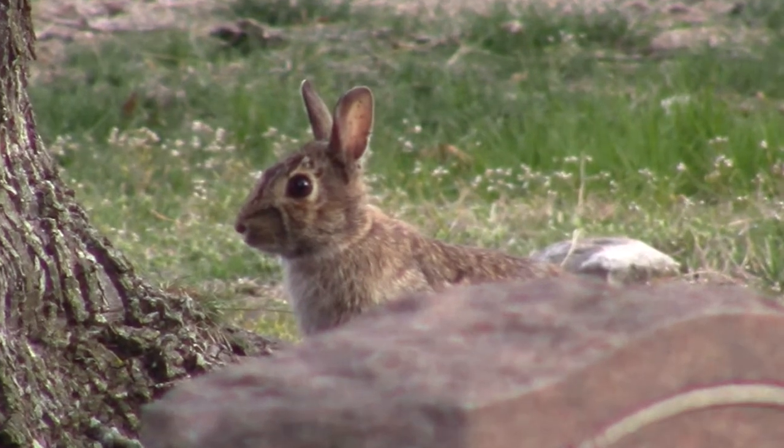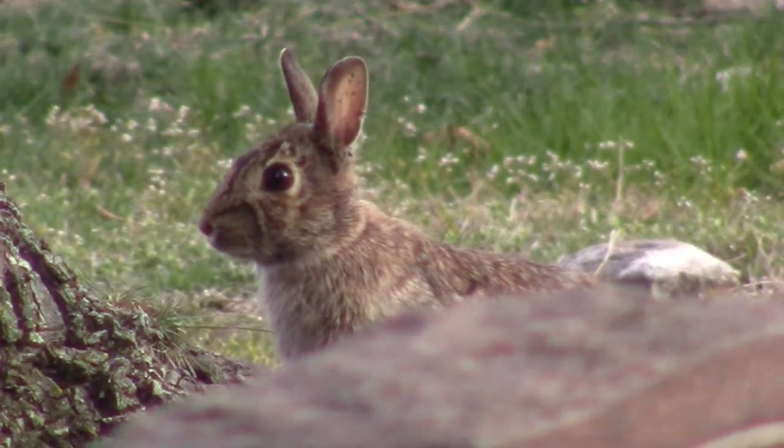The little cottontail sat right there until my attention wavered, and then it took off.